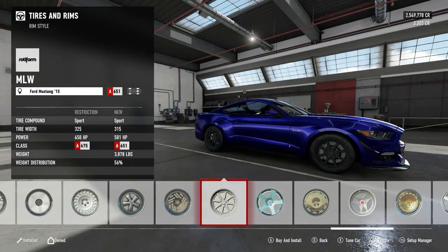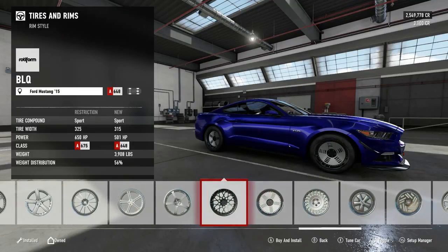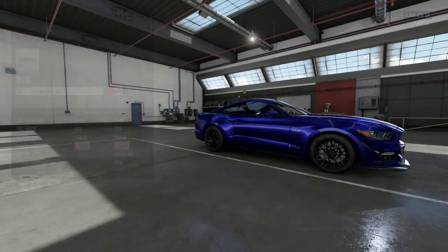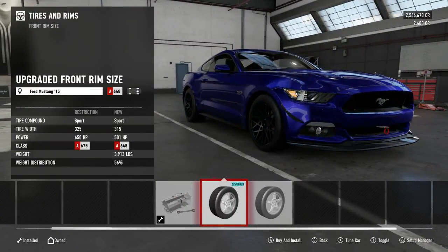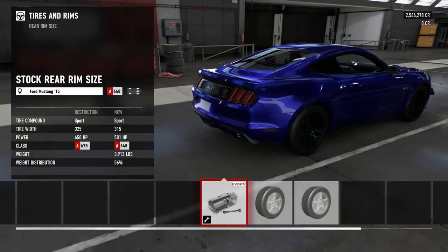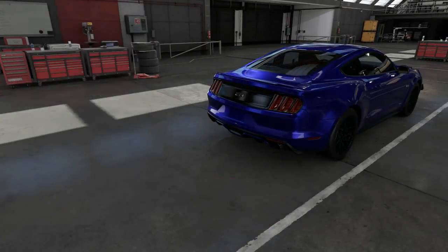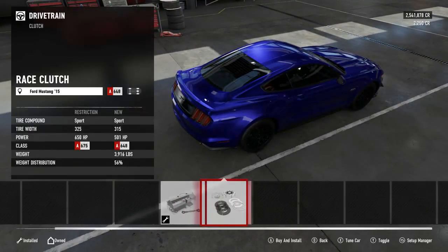Now, to be honest, there's not too many wheels that I like more than the stock setup, but I'm going to go ahead with these Rotiform BLQs. They're almost identical to what was on this car stock, but we're actually going to be able to adjust the diameter. I'm going to go up to 20s just for the looks. These Mustangs have relatively big wheel arches, so with a 20 on there, it really fills the arch quite nicely.